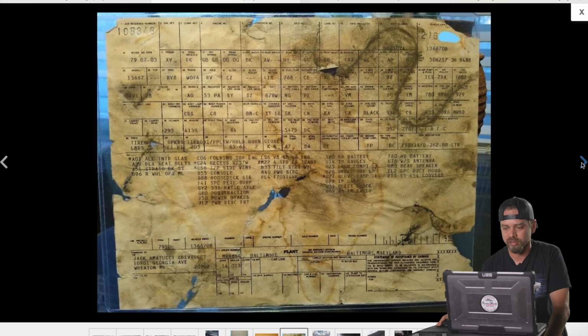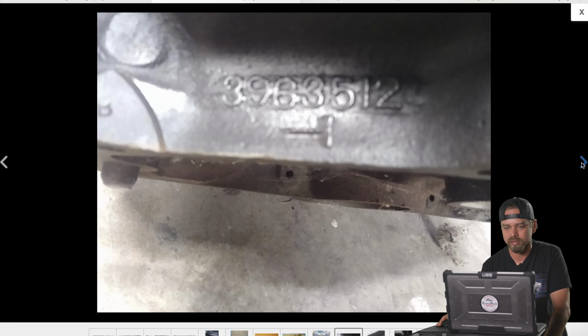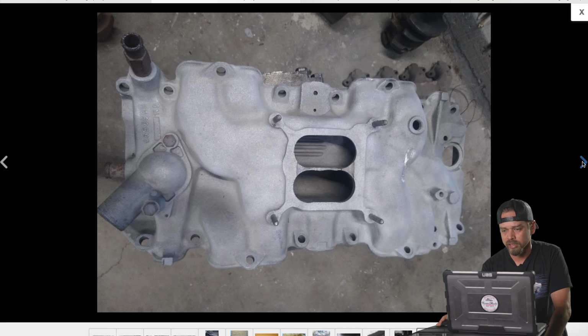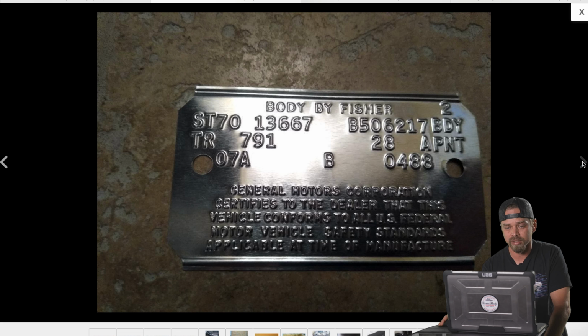I wonder if this is another fake one that he had made. There's the block. Nice big block. It's got all the casting numbers displayed for you so you can see what you're getting as far as the engine. A nice 4-barrel aluminum intake with casting numbers. He's even got what looks like a brand new, I guess you would call it fake, body tag that's reproduced to make it look like an SS.